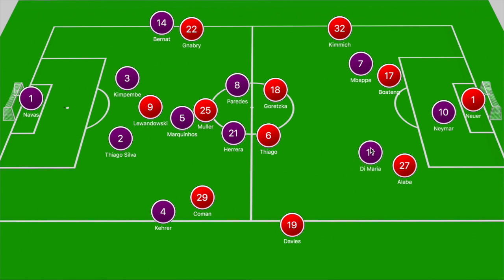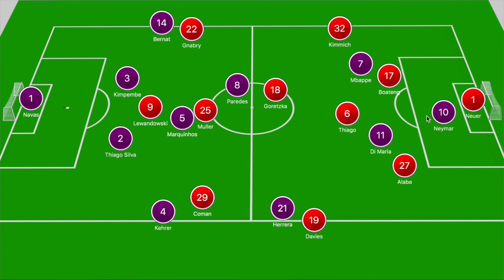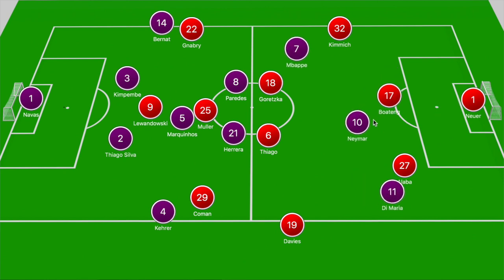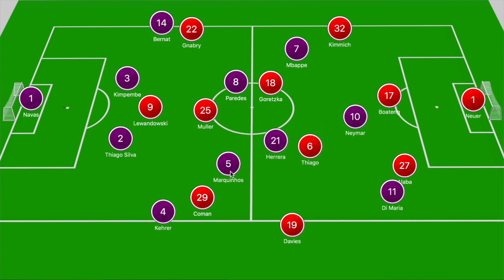And there was a time where you ended up seeing Di Maria blocking off the passing lane into Thiago while pressing Alaba until Neymar was able to drop off deeper. The key shift in that PSG press was the fact that Herrera had to shift out into the path of Alphonso Davies. But if he was looking to press in that midfield with Paredes, then you would see Marquinhos shift out into the path of Alphonso Davies.